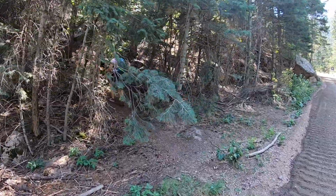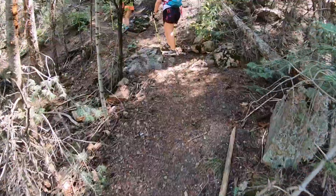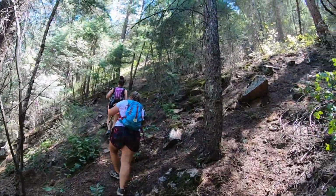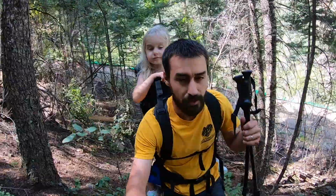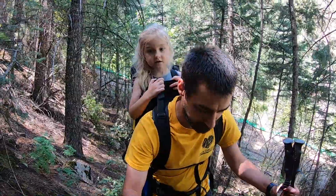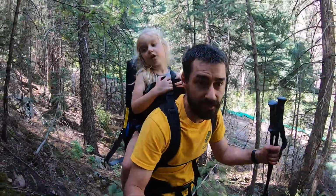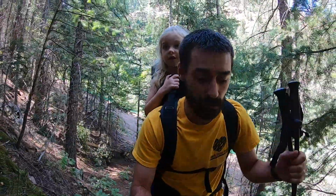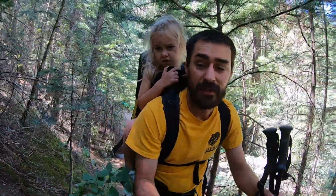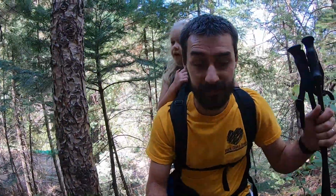Trail's a little bit hard to find. It's right here. Make sure you use GPS or maybe AllTrails to get here. The trailhead's a little bit hidden. It's not maintained very well, just because not very many people hike this trail. So it's a little bit overgrown too in the summer. And boy, is it steep.